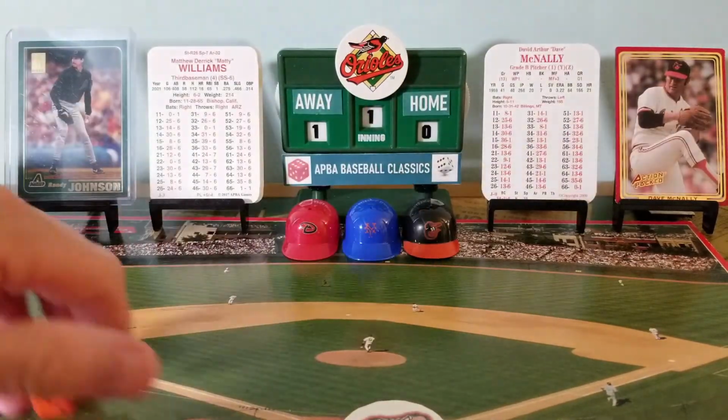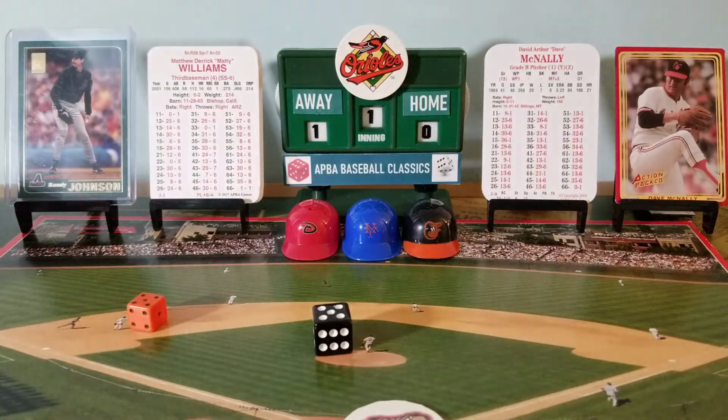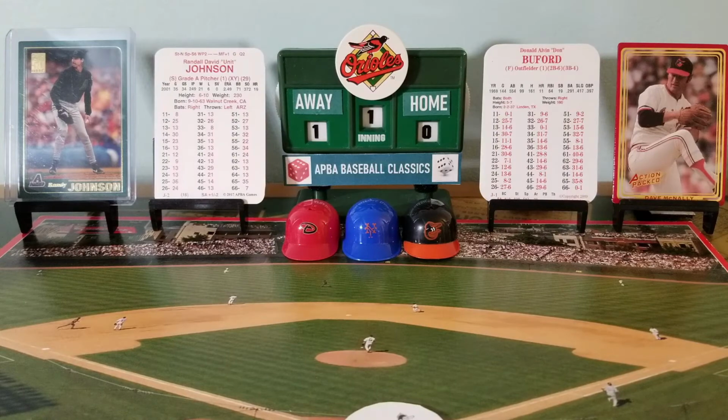Matt Williams. 55 is an 8 against a B, a fly ball to center field. Paul Blair is under it, makes the catch. That ends the top of the first, but the Diamondbacks score first. Arizona 1, the Orioles coming to bat.